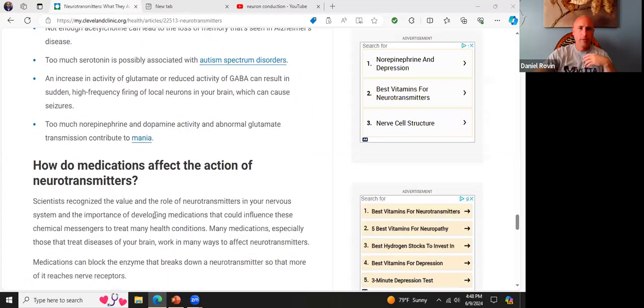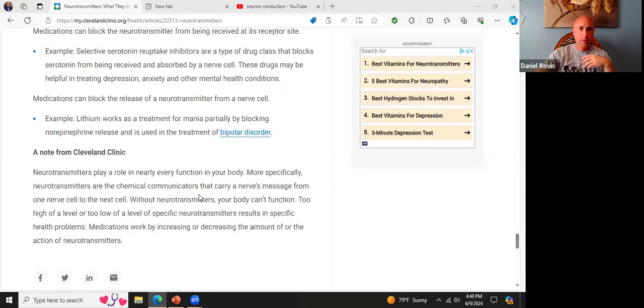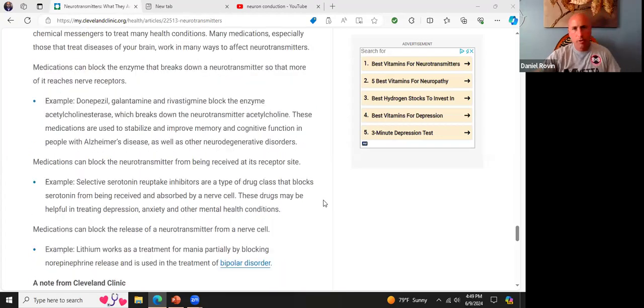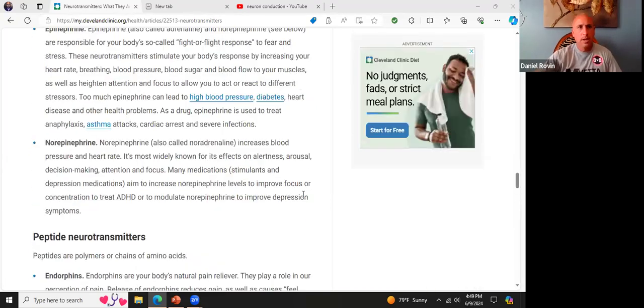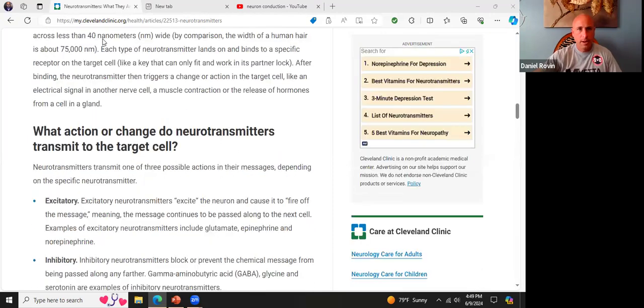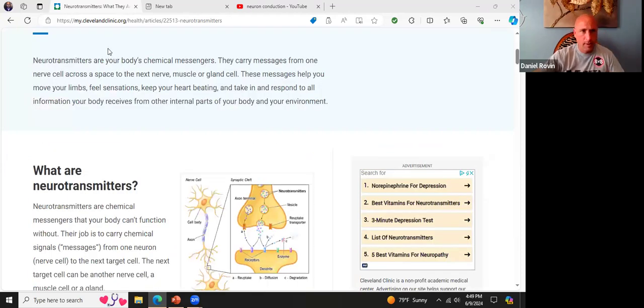How do medications affect neurotransmitters? All right. I'm not going to go any further here because that's the end of it. But you had asked about the SSRIs. So here it is. Selective serotonin reuptake inhibitors are a type of drug class that blocks serotonin from being received and absorbed by a nerve cell. These drugs may be helpful in treating depression, anxiety, and other mental health conditions. So great question, as it was asked earlier. I hope this helps you understand neurotransmitters a little bit better. If you want to reread this, it's from Cleveland Clinic. It was nice and concise and to the point, and that's why I picked it for our discussion today. Cleveland Clinic.